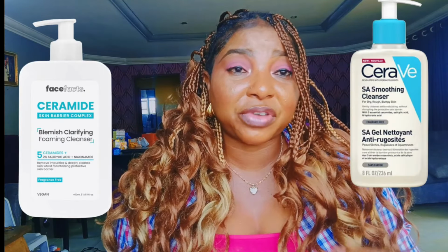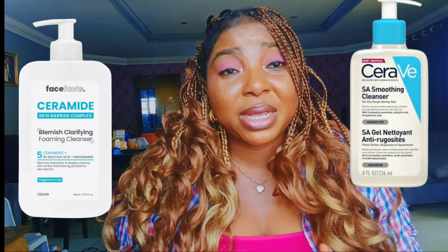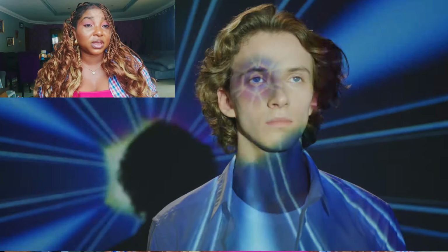Now let's go to the products. The first product you want to look for is a face wash that contains niacinamide and salicylic acid, at least 2% salicylic acid. Here is the thing: if you are using a face wash that contains niacinamide and salicylic acid, make sure to use a moisturizer and a sunscreen afterwards, because salicylic acid and ultraviolet rays from the sun are not friends at all. If you use salicylic acid and go under the sun, you are going to cause chaos, and your face is going to suffer the fight between the both of them.